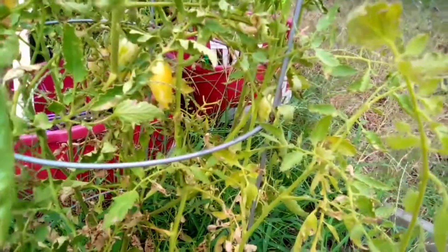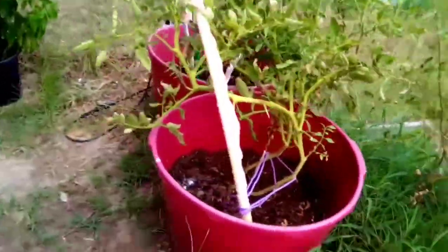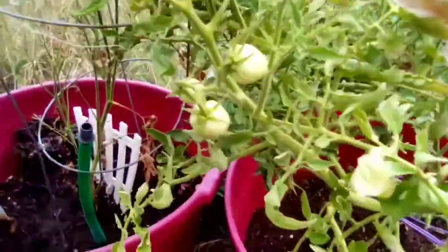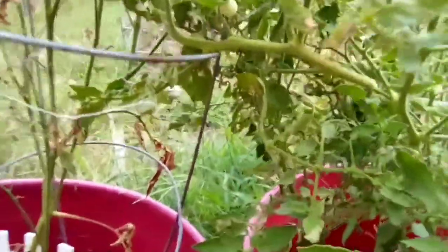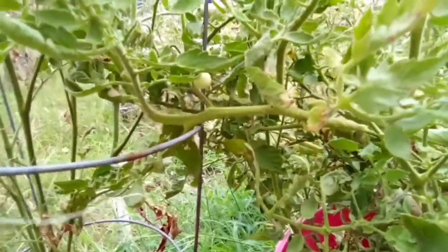These are my blush tomato. I have one turning and a cluster of six down there. This is another chocolate stripe. The tomatoes here have a couple there and a few back there, three on a cluster and one by itself.